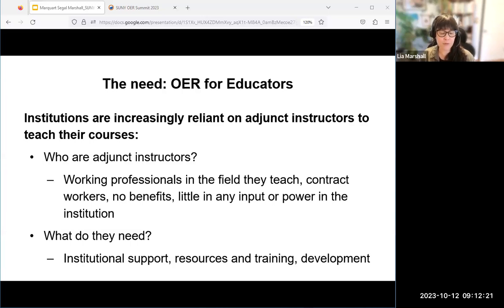I really appreciate it. I'm going to go into what the need is for educators, right? So I think most of us are more familiar with OER for students, right? But because institutions are so much more reliant, up to 50% of institutional instructors are adjuncts, right? So there is no guarantee for their position, there are no benefits, and they have little input or power at the institution. So these are folks that need support.